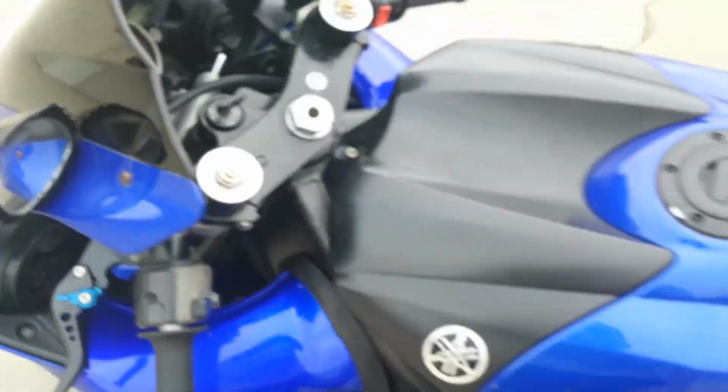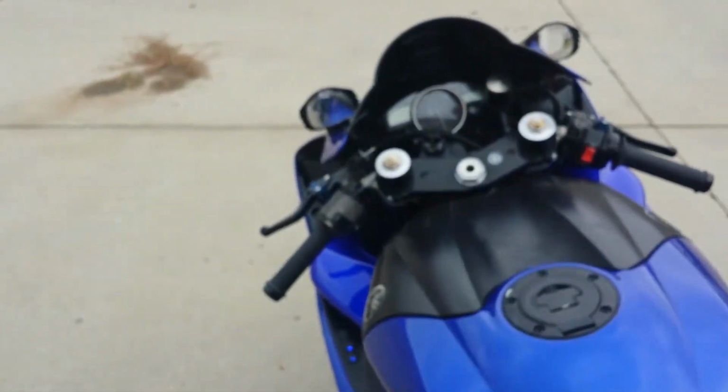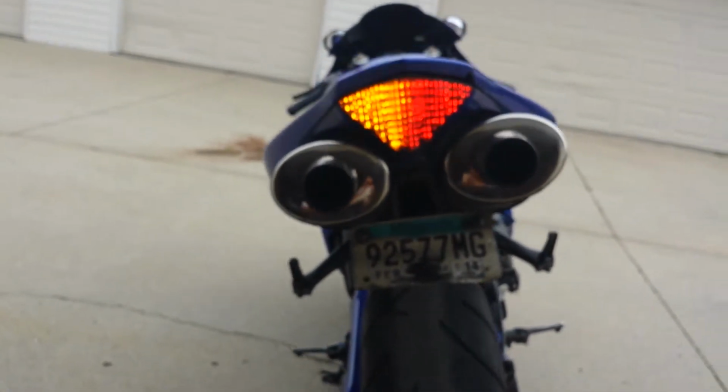Blue, obviously. It's got your integrated brake light, blinkers are in there. I'll turn it on just so you can see it work. Left and right work. All blinkers work.